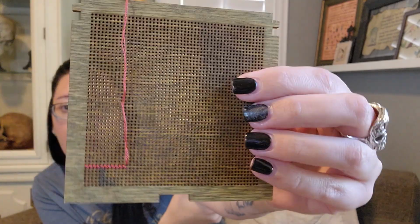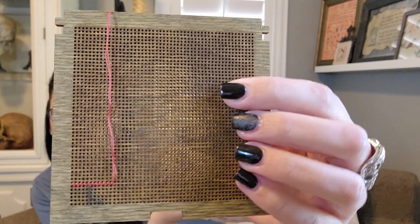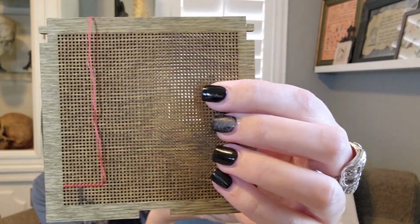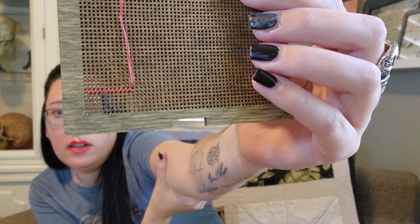I'll show you what I'm stitching on, but I'm not going to show you what it's a part of. So I'm stitching it on this wooden piece of wood that has holes in it that may or may not go to something else. So just a tiny little start. But it's been fun stitching on it because it's not fabric. It's not, you know, perforated paper. It's not the typical medium, so to say.